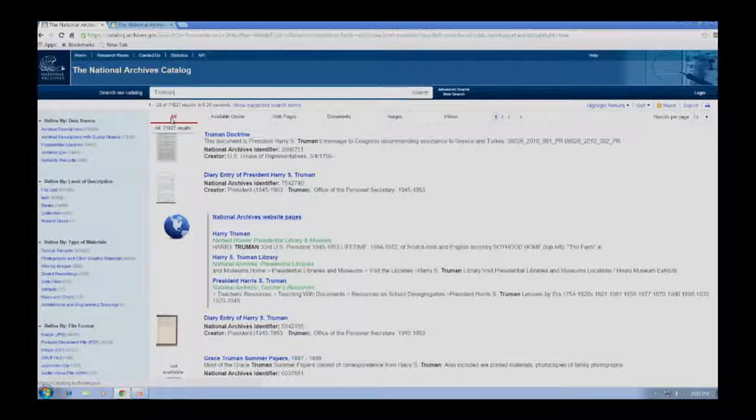The All basically brings back every type of search result possible, but it does provide a relevancy ranking that boosts digitized records to the top, but it doesn't bury descriptions of records. So we wanted to help people who wanted to do their research primarily online find what they were looking for, but also not exclude people who do a lot of their in-person research at the archives. So All brings back everything.